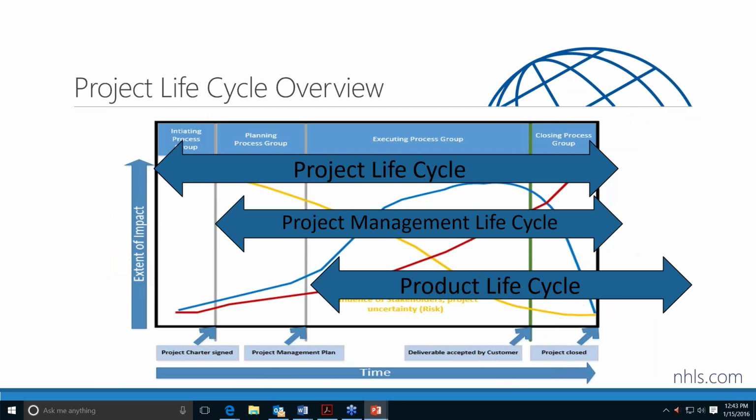The project life cycle goes from the very beginning, when we have that initial area where we're doing some research, trying to understand what's being done, to the end of the project. The project life cycle is everything involved in the project, from the very beginning to the very end. The project management life cycle runs from the time the project charter is signed, when we now have an official project and a project manager has been assigned. Project management runs to the end of the project. And again, when the project closes, everything stops, everything is over.